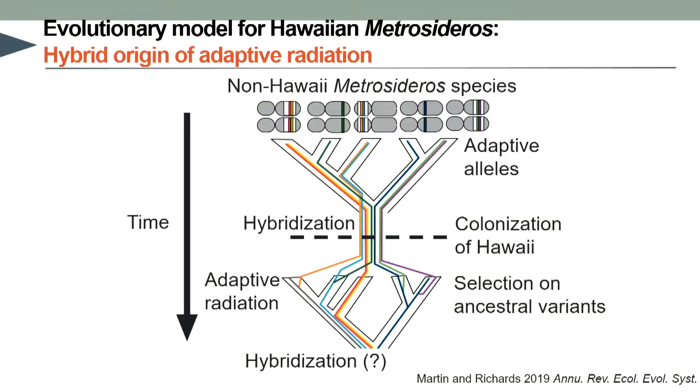Now, the really interesting part of this model is that we now have a model that we can actually test in the future and start asking, what are these adaptive alleles? And what are these different species that hybridized to lead to the Hawaii population? And if this is the origin of the initial adaptive radiation, do subsequent adaptive radiations also mean that this hybridization happened again? So there are multiple models that we can test, and this is something that I would really like to test in the future.